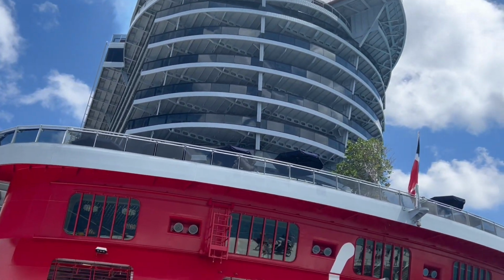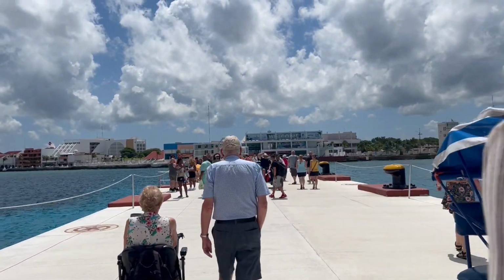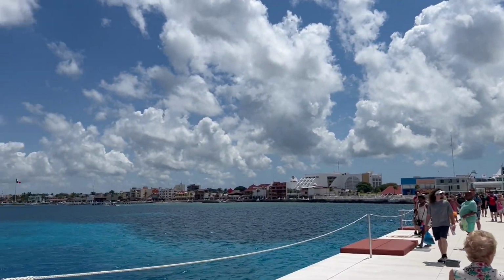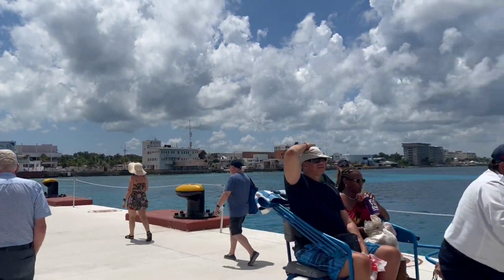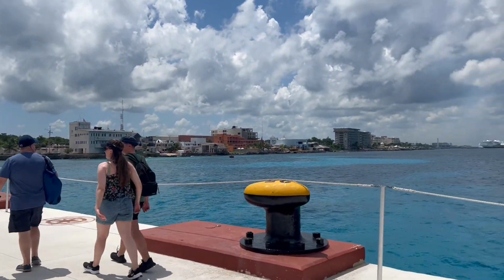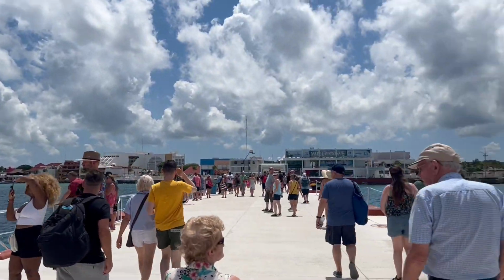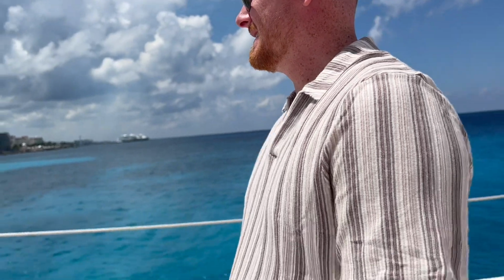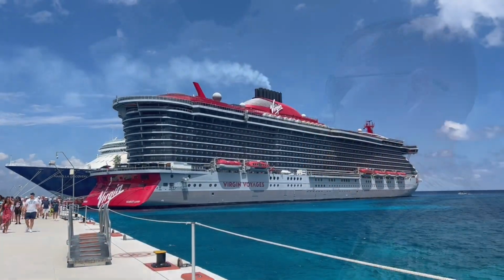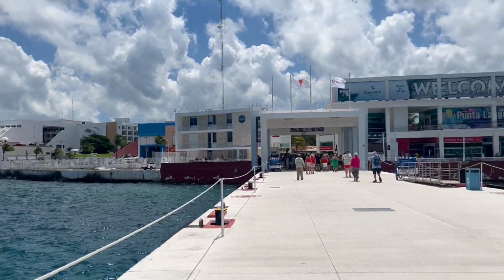There's finally an up close of the ship. Wow. The Mexico sun is brutal. Yeah, I can't see us hanging out too much over here. Hot damn. And of course Connor's wearing his heaviest shirt. Yeah. Totally ready for the island. Well, there's a better shot of the Scarlet Lady. And here's Cozumel. And here's Connor.